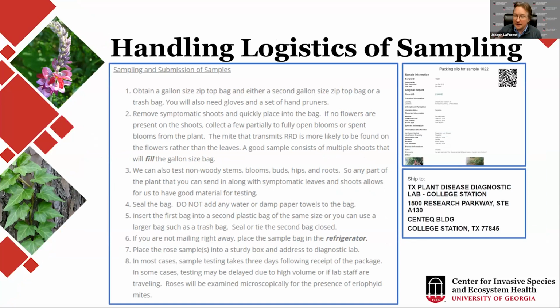We wanted it that if somebody says, I would like to request a sample to be sent for this because the picture looks good, it could be Rose Rosette, I want a sample. We send out to the person that made the report the sampling instructions. You need to go get a gallon-size Ziploc bag. You need to go fill that with symptomatic shoots, and it tells you step by step, here's how you get me a good sample. Here's your packing slip. Just put that straight into the envelope or the box with everything else. And here's the shipping label. So how can we handle a bunch of the logistics of getting the sample to go out to that lab?